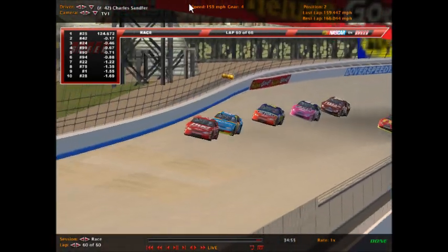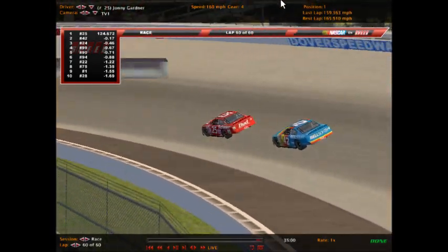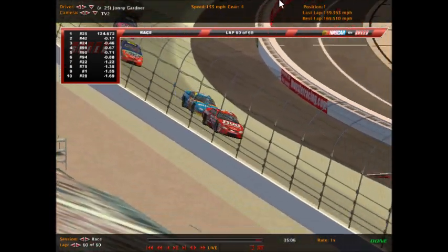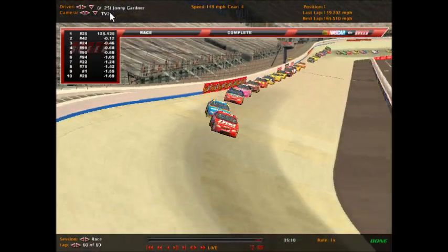Does Charles Sanford have anything for Johnny Gardner as he goes through the 3rd and 4th turns now? He's trying to close, but off the 4th turn they come. It's not going to happen for Charles Sanford. Johnny Gardner picks up win number 2 on the season. He wins at Dover.